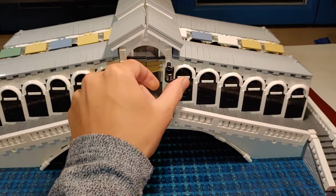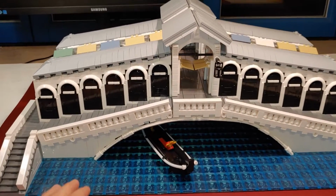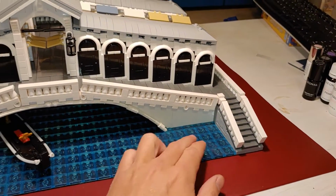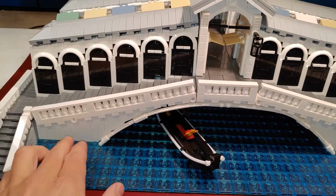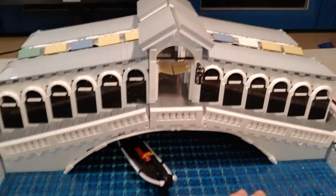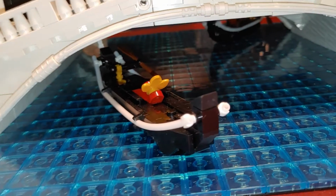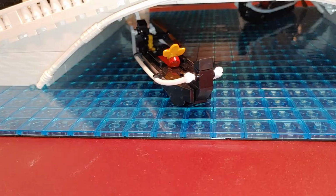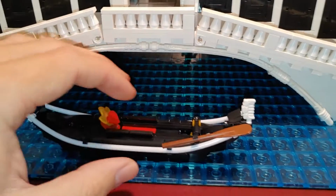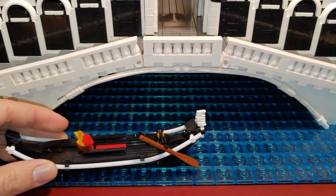Now let's have a look at the backside. So you can see it's more or less the same as the other side. The only thing missing is this little shore over here, this beach part where you could see those stone stuff attached to the bridge. And once more, a gondola which is put together the wrong way. It should go this way, not that way.